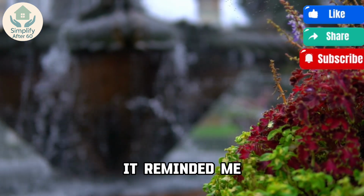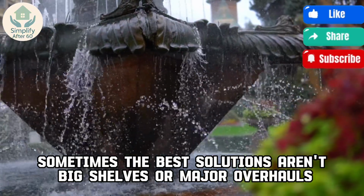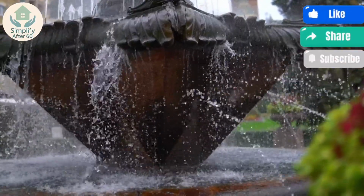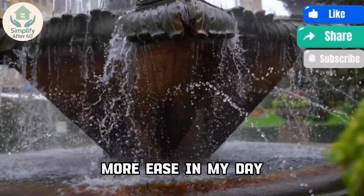It reminded me, sometimes the best solutions aren't big shelves or major overhauls. They're simple, thoughtful changes that work with your habits, not against them. And the result? Less stress. Fewer "where did I put that?" moments. More ease in my day.